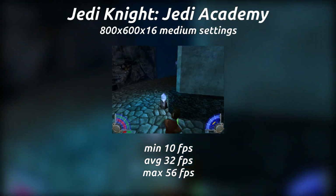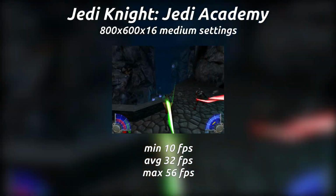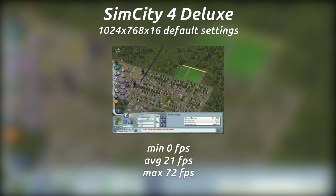If id Tech 3 games are more appealing to you, you can definitely play them on Extreme Graphics. I've been playing through Jedi Academy for the first time on this PC, and it's been mostly solid, with a few framerate drops here and there. Last up is SimCity 4, which might look unpleasant from the framerates you see here, but is actually fine as long as you're not using UDriveIt mode.